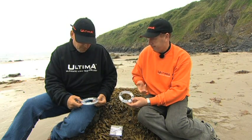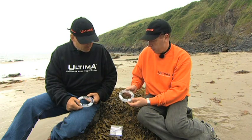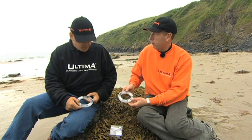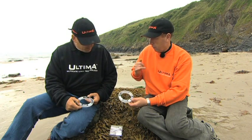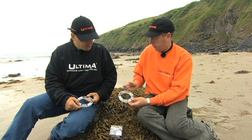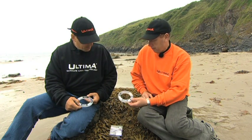With the fluorocarbon, the beauty of this is it is invisible in water. That's right, the fish can't see it. And you know from past experience we've had fishing abroad, when you're fishing in the clear crystal seas for garfish and the surface feeding fish, you've got to use fluorocarbon or you don't even get a bite.